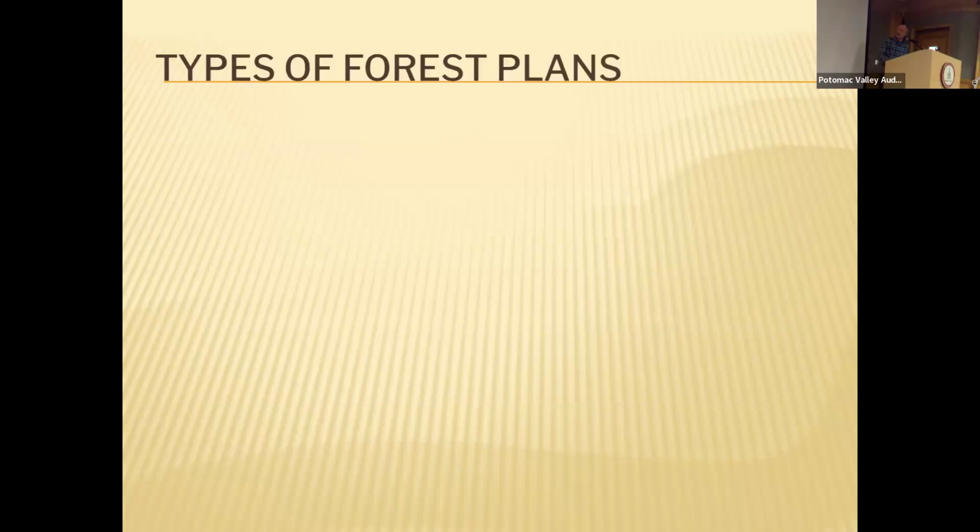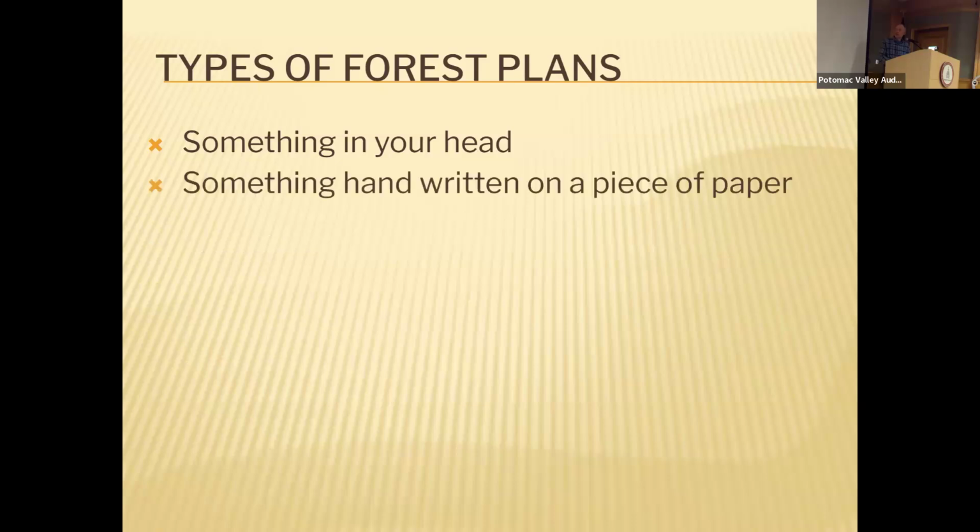So what kinds of plans do we have here? Something in your head. I have dealt with landowners that have a plan in their head. And really, you need to write it down, but the Managed Timberland Program, at that time, just required the landowners to have some kind of an idea of what they wanted to do. We always encourage them to write it down. You can have a plan in your head, but it really needs to be written down on a piece of paper.